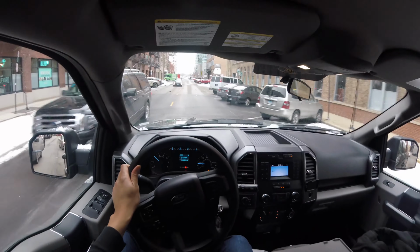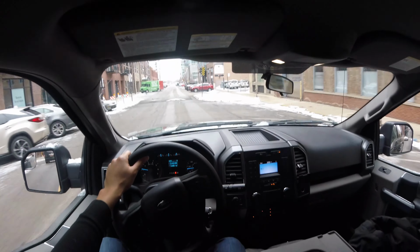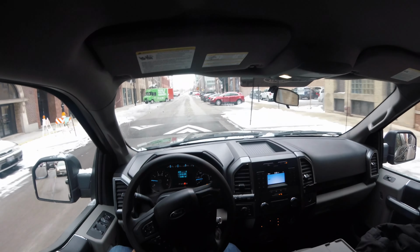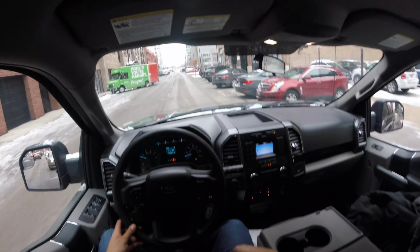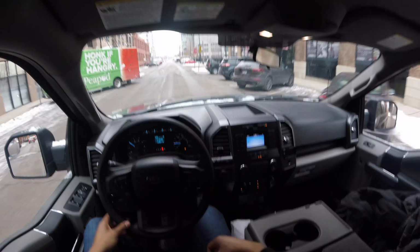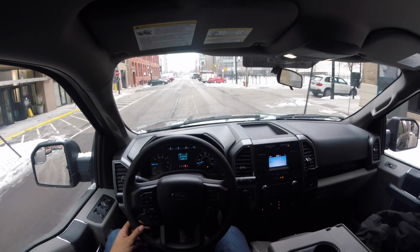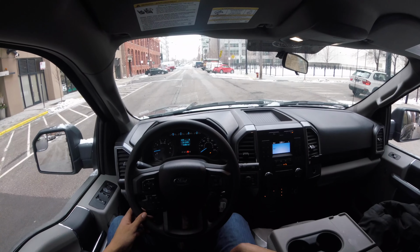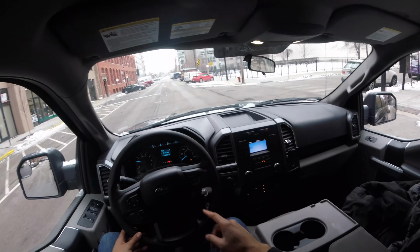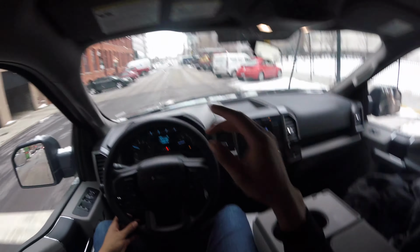Whoa. In sport mode, this vehicle takes off like a rocket. Pretty intense. Whoa. I'm just tapping on the gas and it is hauling. We'll come to the stop sign, see if the engine turns off. All right, in sport mode, the engine does not turn off. It just keeps idling, okay?